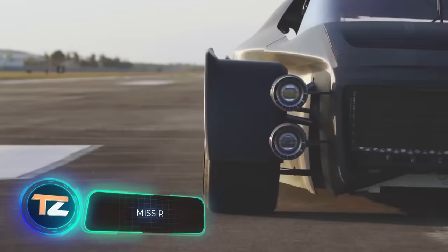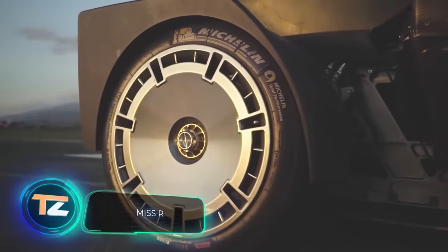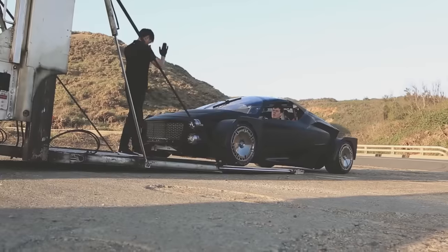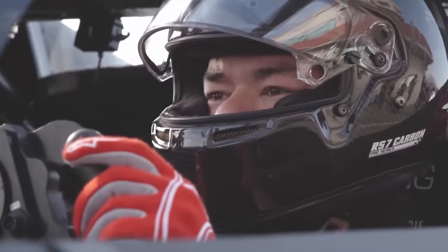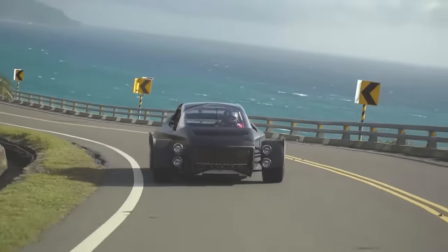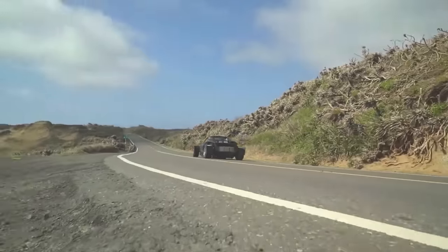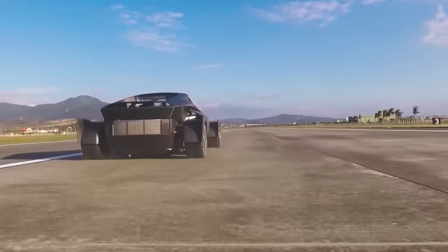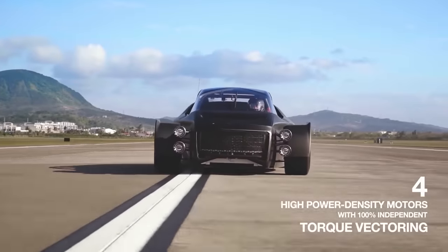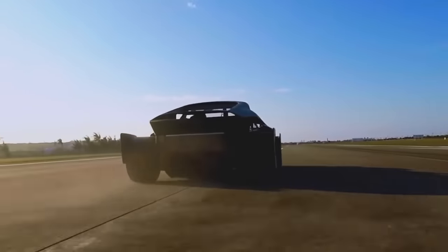Miss R. The Zing Miss R off-road electric car can challenge many models on the market. This car is equipped with 4 independent motors with a combined power of 1 megawatt, which is approximately 1,360 horsepower. The car can accelerate to 60 miles per hour in 1.8 seconds and to 120 miles per hour in 5.1 seconds. Top speed is 168 miles per hour.